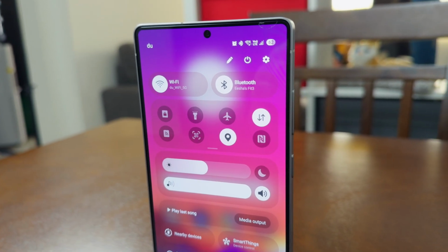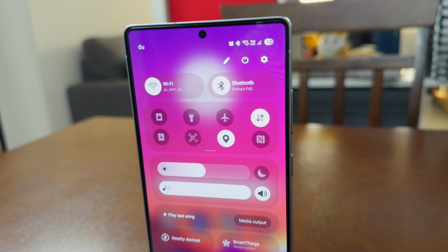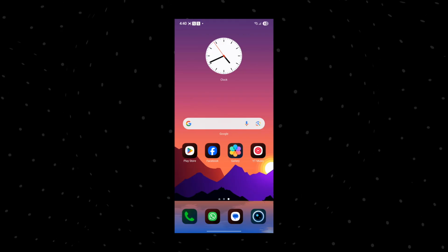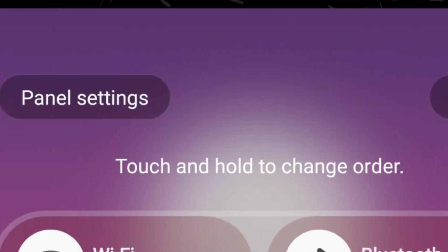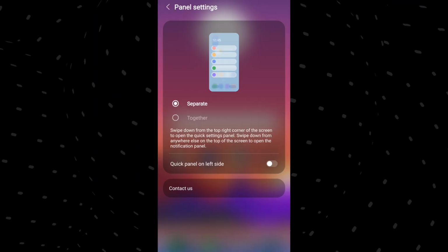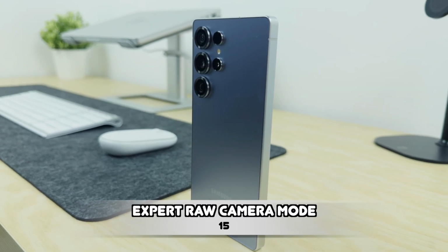So with One UI 7, Samsung decided to split the notification panel and quick settings into two separate sections. And yeah, not everyone's a fan. If you're like me and prefer the classic all-in-one layout, here's how to bring it back. Just pull down the quick settings panel, tap the pencil icon, and you will see the option to toggle between separate and together.